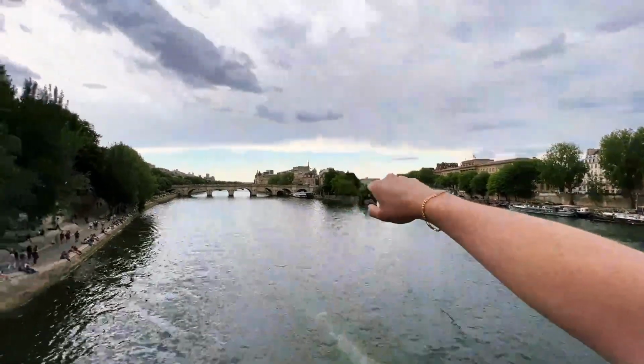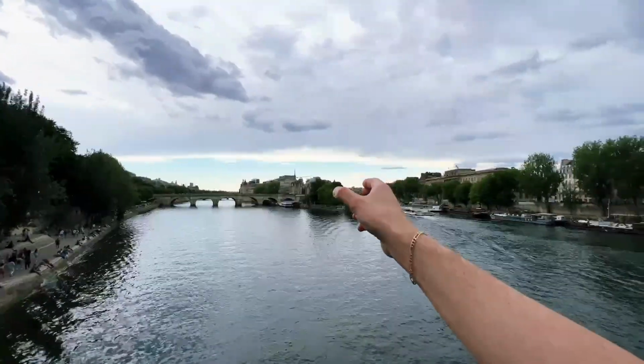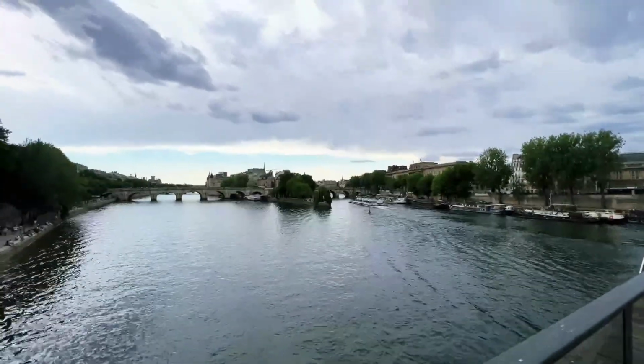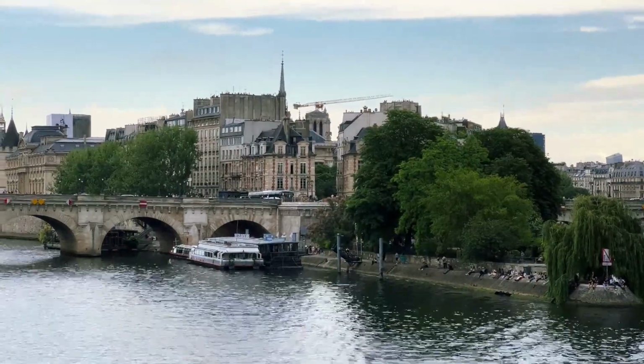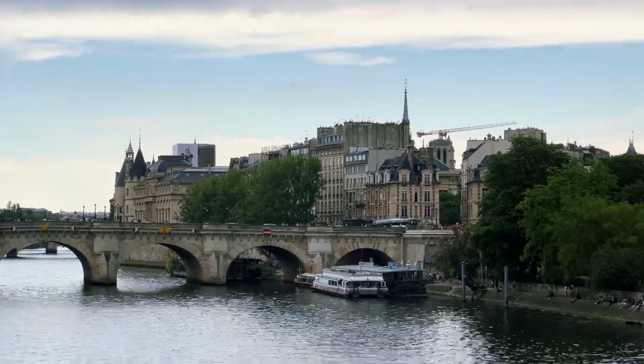And right here we have Île de la Cité, which is the island right in the middle of the Seine River, or the River Seine. And that's where a lot of the events of The Hunchback of Notre Dame take place.